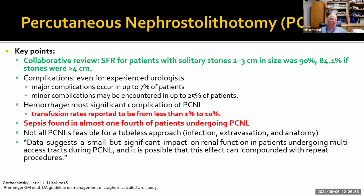This procedure is very effective for larger stones or stones that cannot be treated by other modalities. You can see that its success rates are relatively high. Really, the largest complications of this procedure relate to hemorrhage. I think with more accurate percutaneous access, where we try to get needle access straight through the end of the calyx, and try not to come too obliquely onto the calyx so that we don't hit any types of renal arterial blood vessels, we have seen these transfusion rates go down substantially.